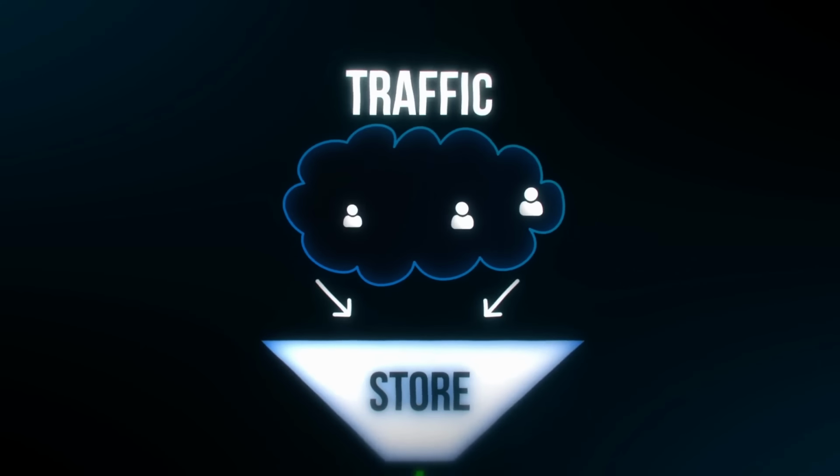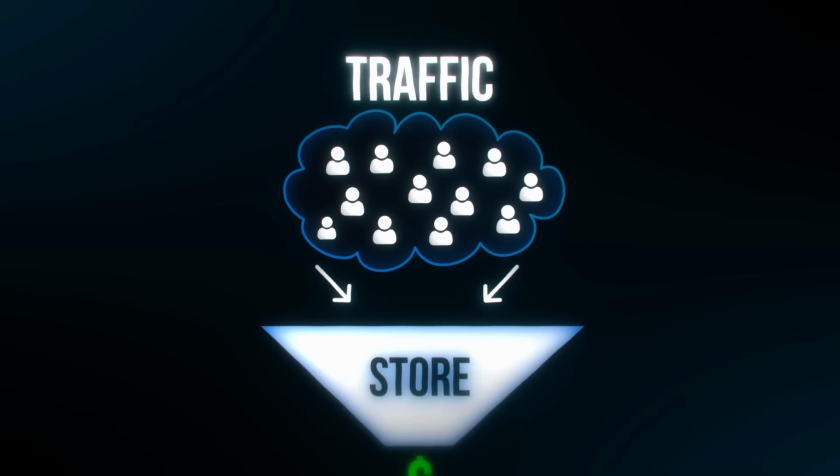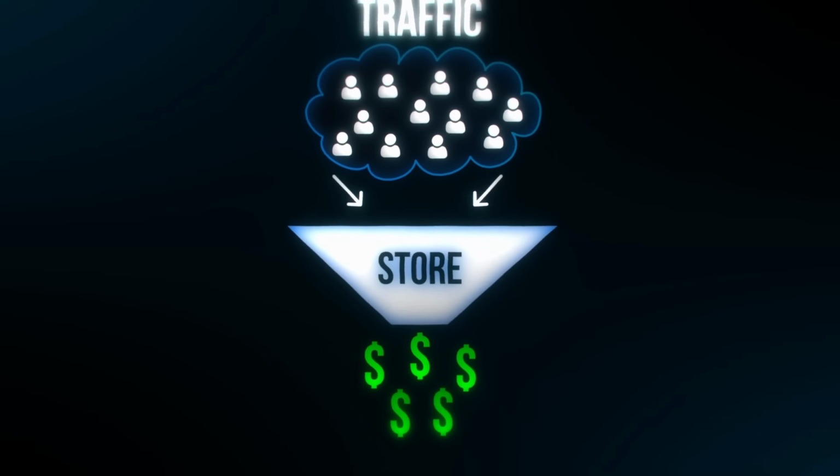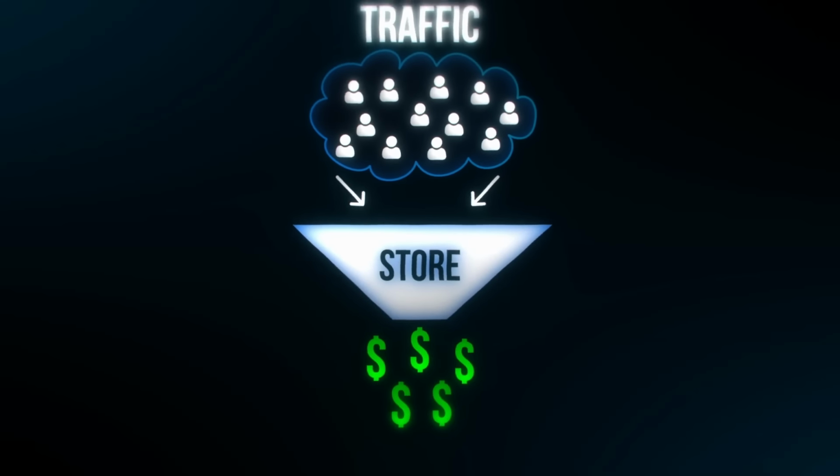But here's the thing. There is one more piece to this system that basically multiplies your revenue without any extra work. Now, most beginners are so focused on getting traffic to their store that they completely miss what's right in front of them, and that's making more money from the traffic that they already have. So what I'm gonna do is show you guys how to set up product bundles that can literally increase your average order value pretty much immediately.